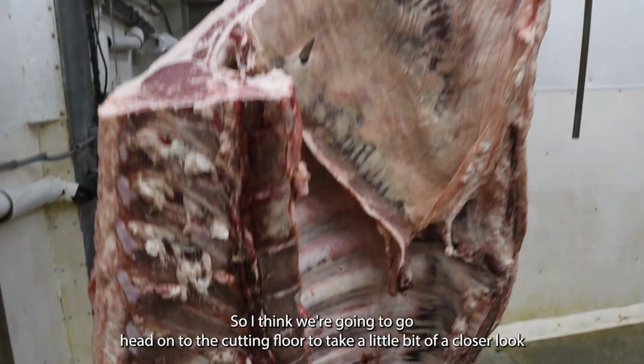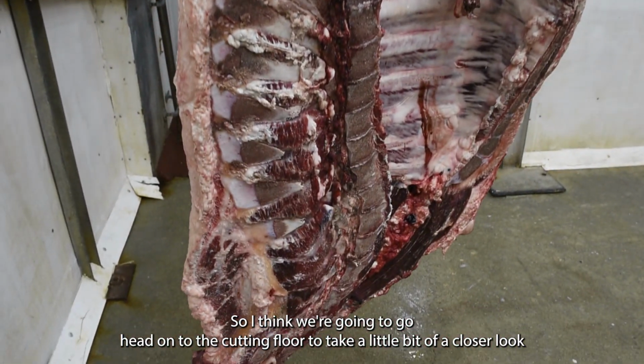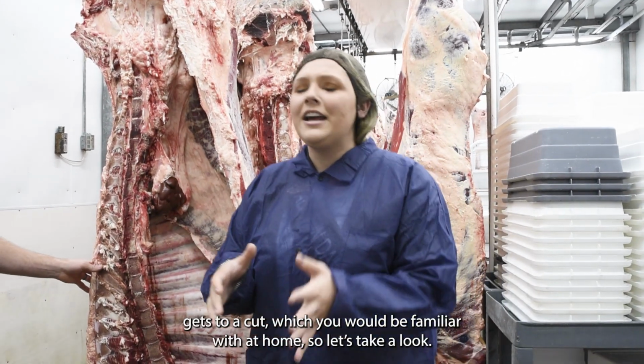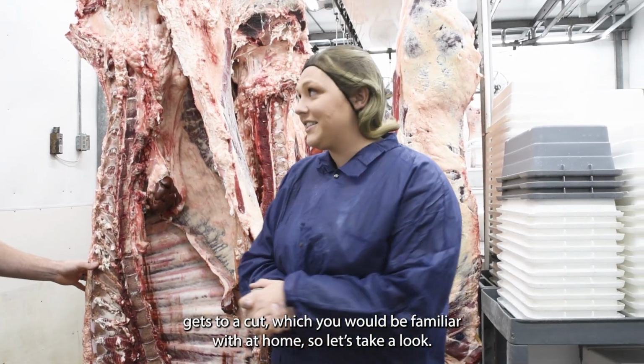Awesome. So I think we're going to head on to the cutting floor to take a closer look at how a carcass like this gets to a cut which you would be familiar with at home. So let's take a look.